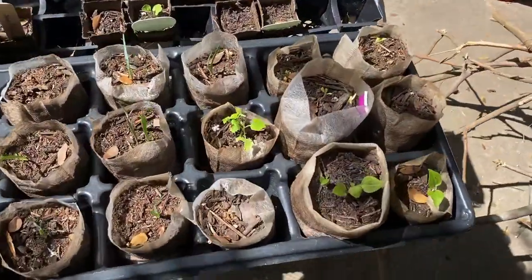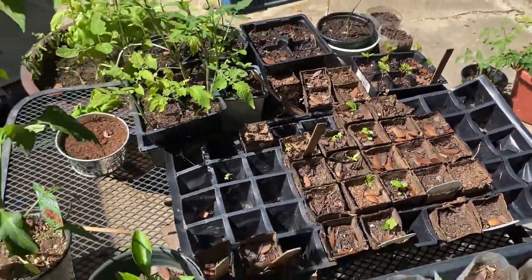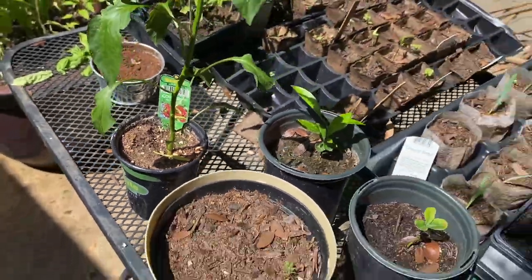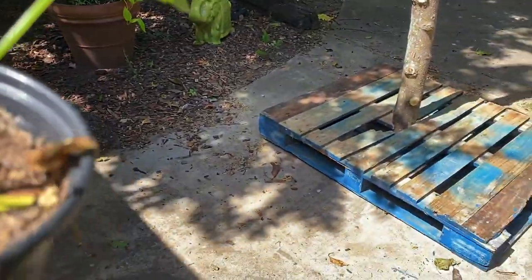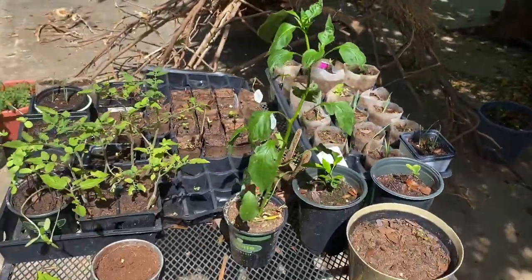All of Alyssa's new plants that she's growing. Then she plants them. Oh, this one. Oh, snap. This one needs planted. Hey, Alyssa! We need to plant this cowhorn. Poor little guy. Need some water today.